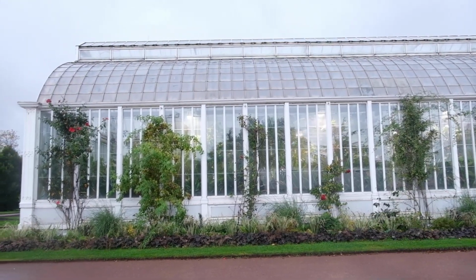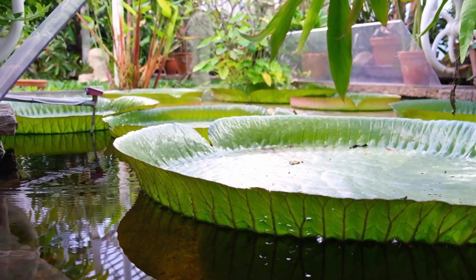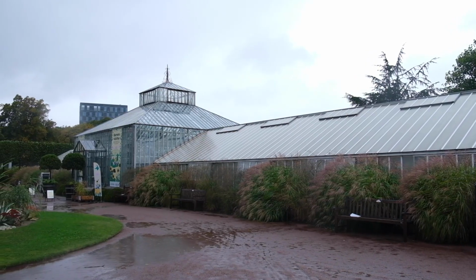In there they've got multiple sections, some dedicated to cacti, others to water lilies. There's a tropical house as well. So there's loads to see and all of it is for free. So absolutely recommend a visit. The building looks beautiful from the outside. Let's head inside.